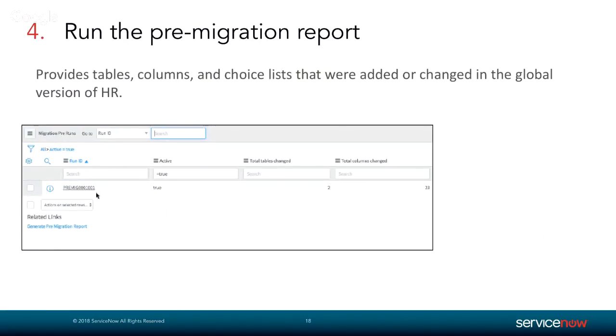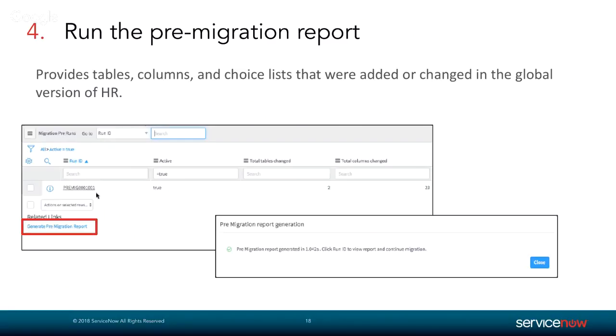The next step of the migration process is, once you've done all the mapping and compared everything and the mapping looks correct for you, you can run the pre-migration report. This compares the out-of-the-box HR tables from the non-scoped HR application with the scoped version. And this can be run multiple times. We'll talk about it in one of the next slides. Once you generate that, here on the screen, you can see there will be a pre-migration report that you can click into to view.